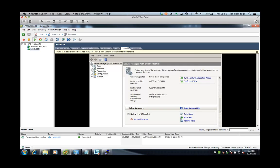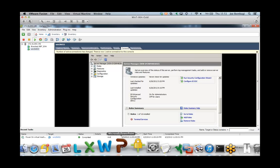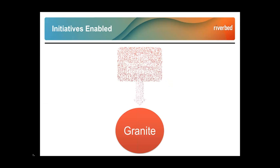So for all intents and purposes, it's a local server with local data, with local storage, but what Granite has actually done is it's taken away the local server, the local storage, the local data, and the local backup and data protection. No compromise, basically. Okay, so I'm going to flip back to this slideware over here and just summarize some of those points before we make a bit of time for some questions.